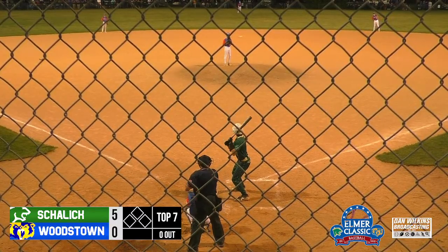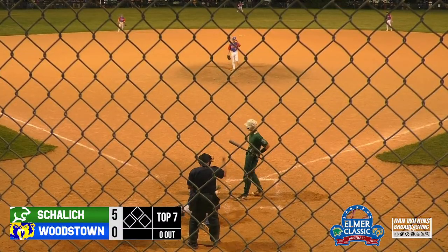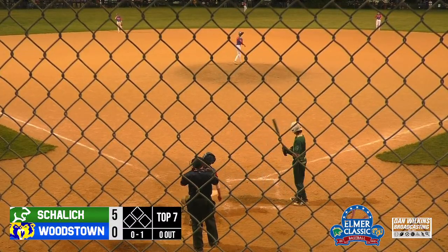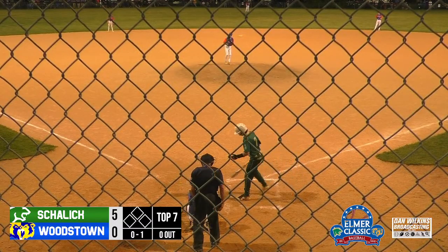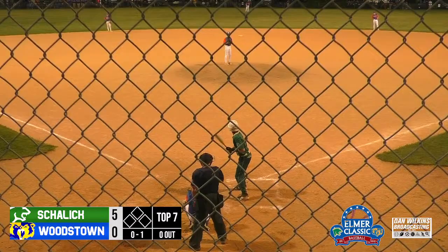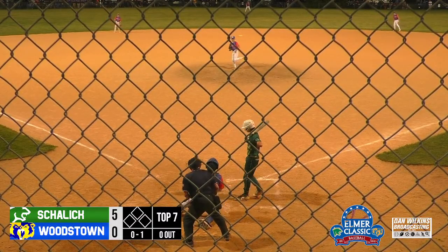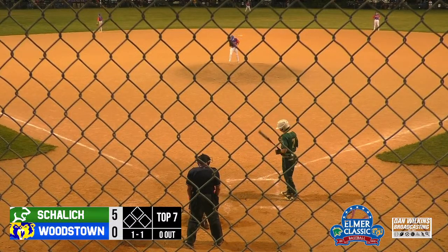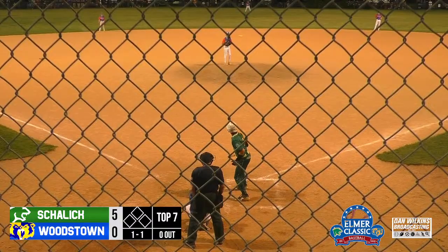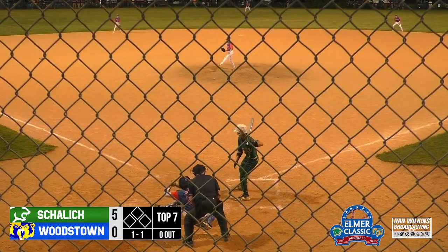Now, he went down during his warm-ups and needed attention from the trainer. However, he sprung back up after a minute or so and is back on the mound as the freshman left-hander who started the last time we saw Woodstown versus Glassboro on April 16th. He's on the mound here in the 7th to face Schalick's 4, 5, and 6: DiAgostino, Whitley, and Hatz. They lead 5-0 with a 2-run home run to left center by Ricky Watt.